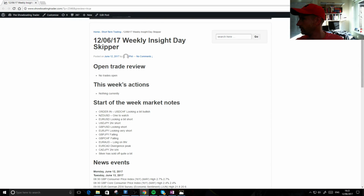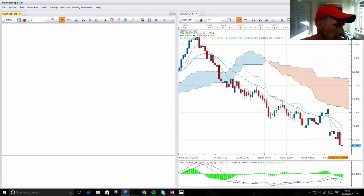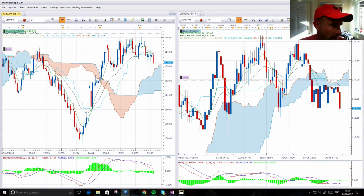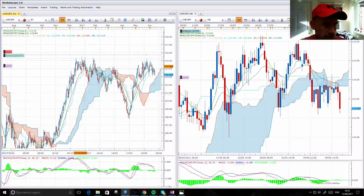There are a couple of entry orders which I've got set up. So let's have a look at those. If we look at Swiss Jappy, these are trades which are a little bit more support and resistance trades. This is one I've had sat there for a while. You can see these peaks here. I was hoping it would clip it here and then do a support and resistance move down to this level, but it hasn't done it.